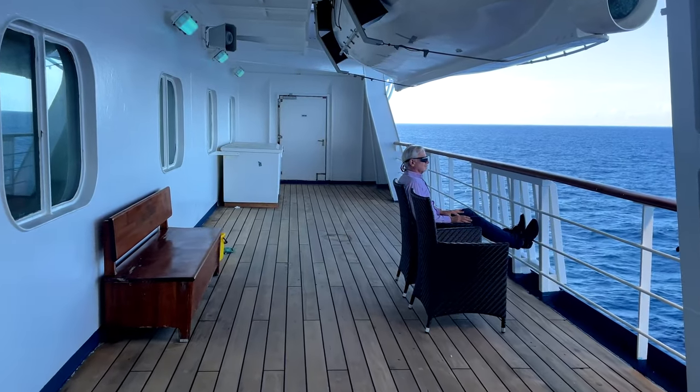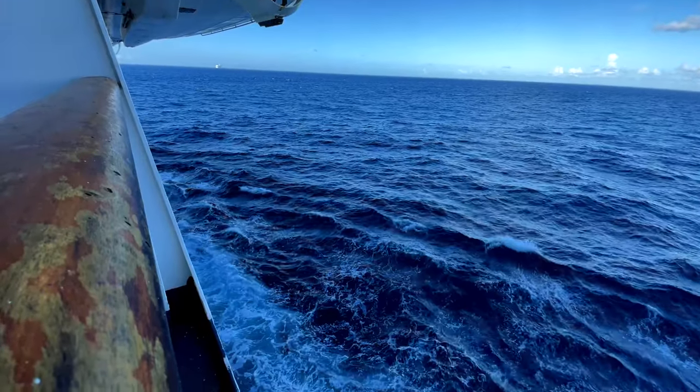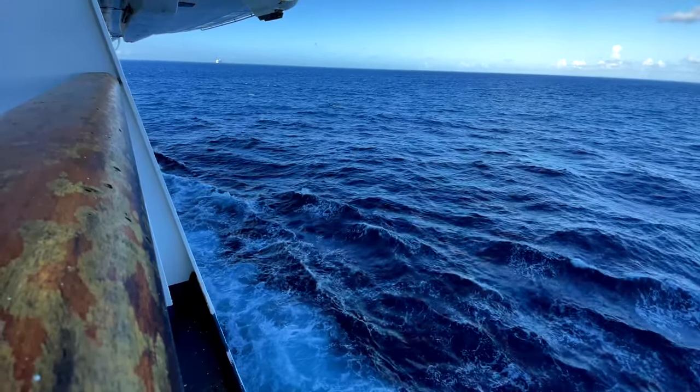We are going to be relaxing here on Deck 3 for a while before heading to dinner. Love to hear the ocean.